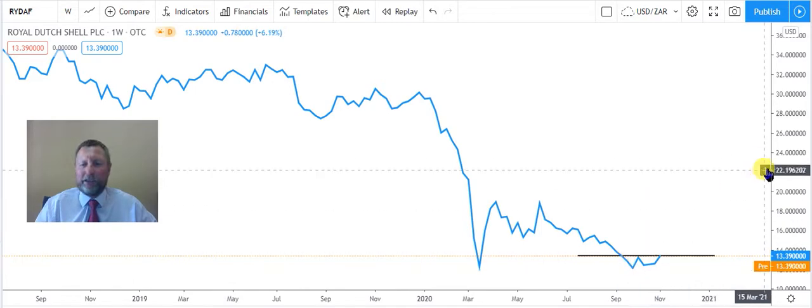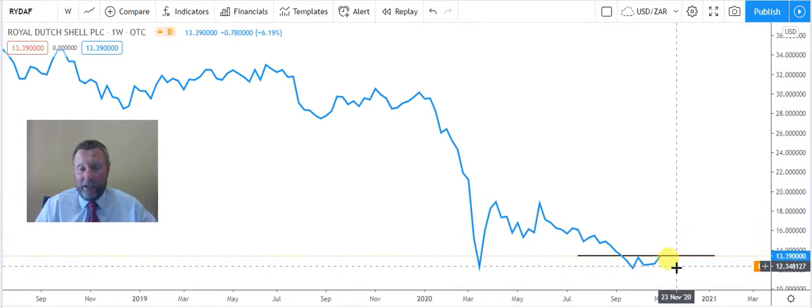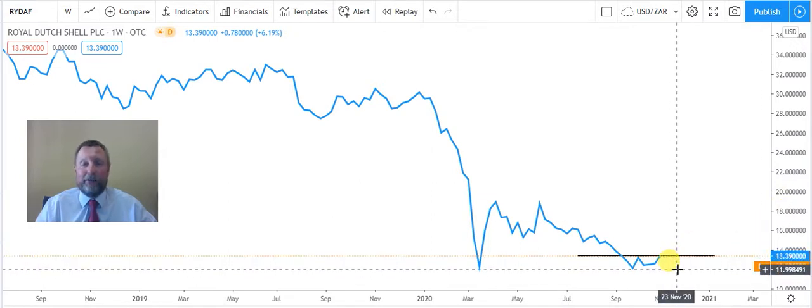And the first tiny sign of strength will be when $13.39 turns into a support or attracts buyers. Why do I say that? Because when I see that, I know that I've got a tight stop loss of $11.99. Let's call it $12. So it's not a huge stop loss.